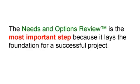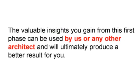The needs and options review is the most important step because it lays the foundation for a successful project. Once complete, the valuable insights you gain from this first phase can be used by us or any other architect and will ultimately produce a better result for you.